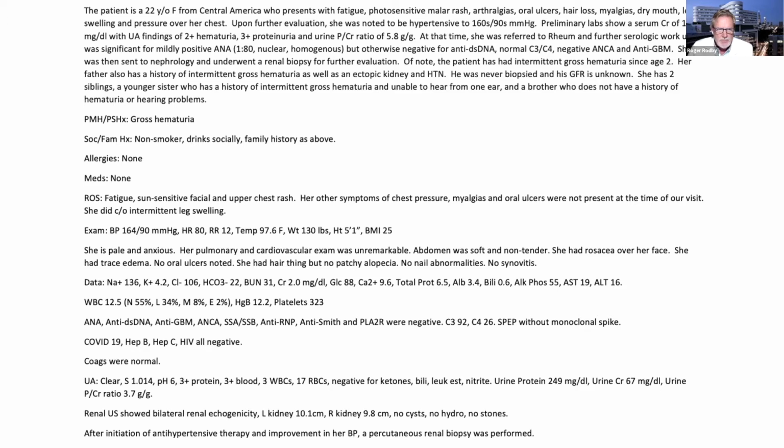I always say if you can tell a CPC in the New England Journal of Medicine from the first sentence, and if you can't, you're not going to get the case. But this has two parts to this first sentence. So 22-year-old female from Central America, and then immediately start worrying about IgA nephropathy because of the strong association with that. But when you actually finish the sentence, it takes you in a whole different direction.